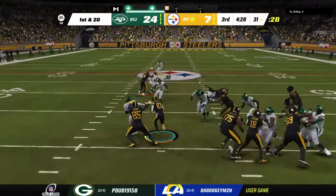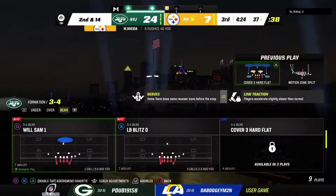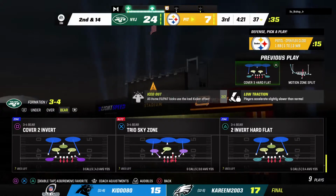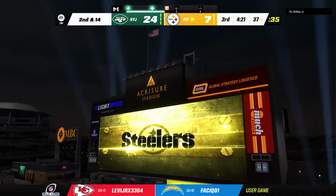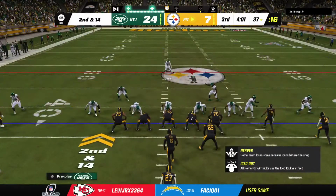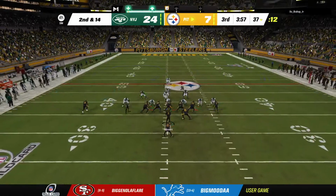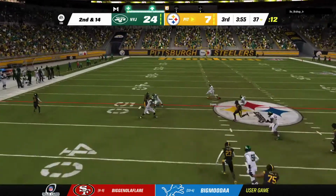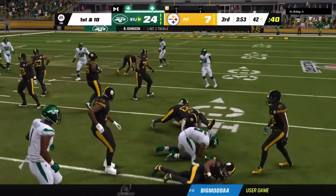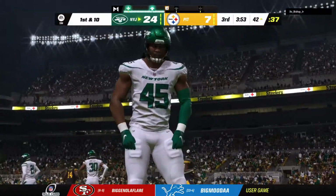A run between the tackles with Breida. 46 yards on the ground for him so far. Not a ton of room available on that one, but he made use of what space was available and gained decent yardage. It's intercepted. They got Pickett for the 3rd time in this game. And the Jets are going to take possession of the football.